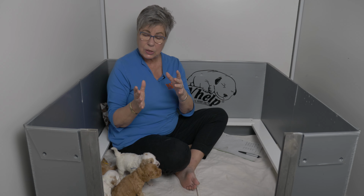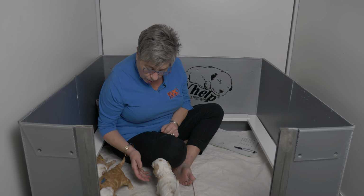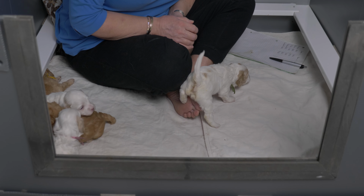Same for separation. When we're leaving our dog, we start very simple, very slow, and then we build up. Oh my goodness, you are so tough. So now we have little growls.